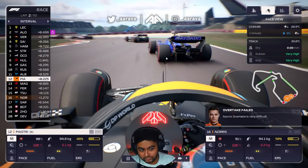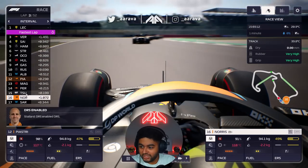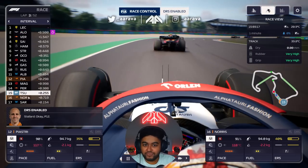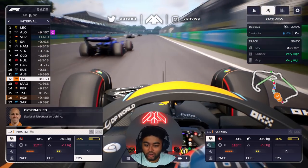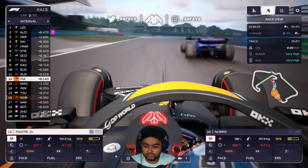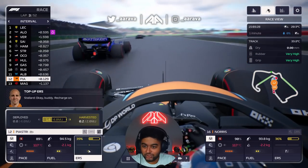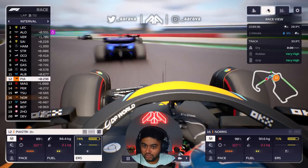Overtake can be very difficult. Oh, overtake failed. Overtake failed on who? Oh, did he get re-overtaken by Tsunoda? Oh, no, no, he got Bottas. He just failed to overtake Tsunoda, so he's a bit annoyed there. Piastri, come on, go for it, mate, go for it. Not yet. Okay, let's harvest. Let's harvest through here. Let's do a bit of micromanagement. Harvest through here, and then we're going to deploy down towards left field.